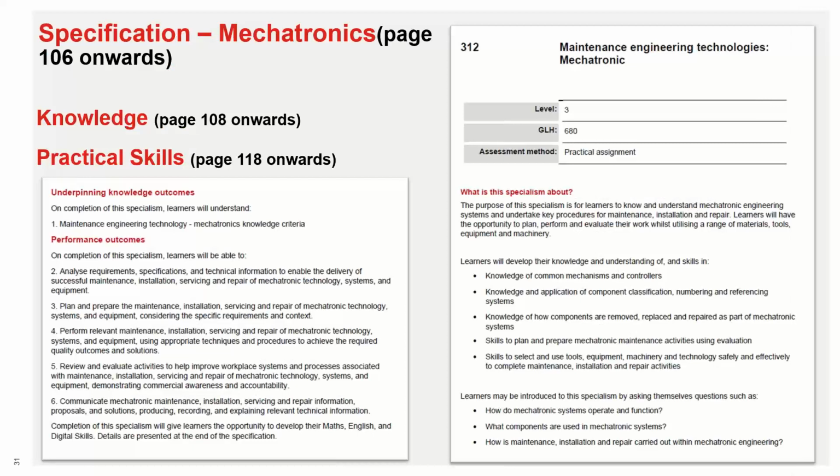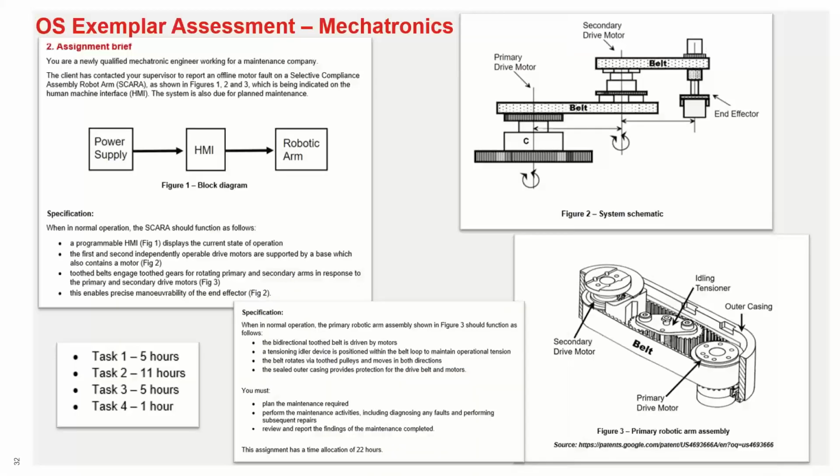Next, I'm going to talk about common mechanisms and controllers, systems, how to replace and repair parts. So within the sample occupational specialism assignment, the assignment brief is the client has contracted you to supervise and report an offline motor fault on the selected compliant assembly robot arm. As shown, the system is driven by a toothed belt, a bidirectional toothed belt, as shown by the drive motor in figure 3. The belt rotates via a tooth pulley and moves in both directions. And the sealed outer casing provides protection for the drive belt and motor. And again, we've got to plan and perform a maintenance and do a report as well. So that is a sample assessment of what a mechatronics assignment would look like.